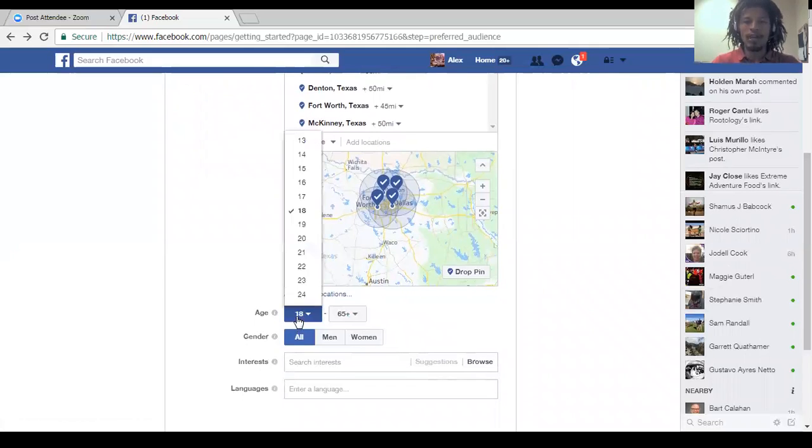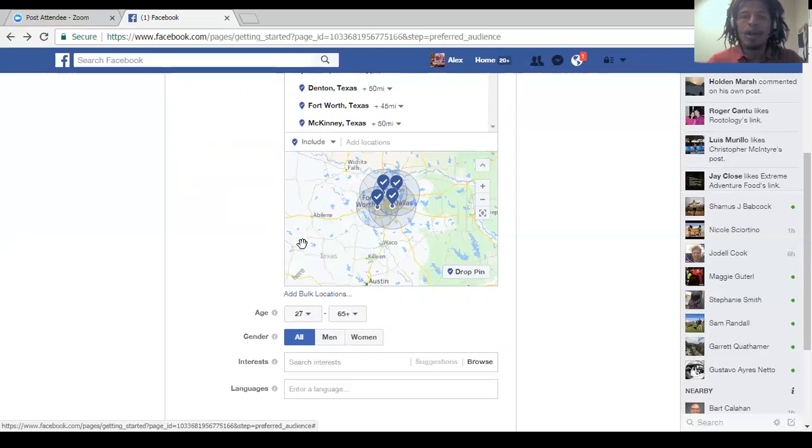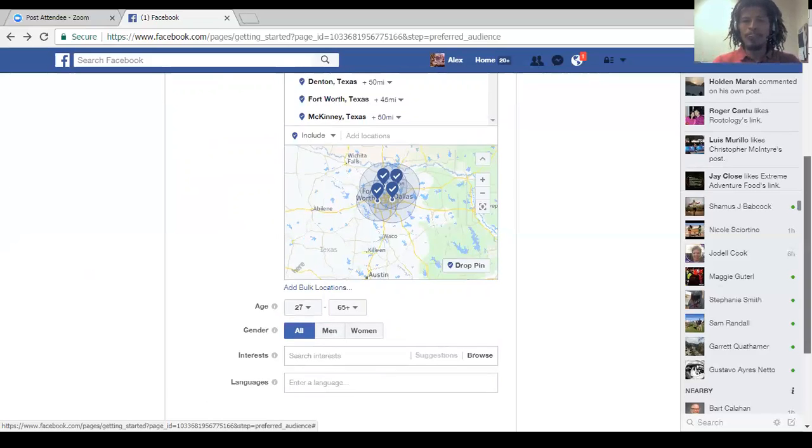Next, I'm going to toggle the minimum age to 27, because traditionally, 27 is probably a more medium age for home buyers or sellers. I'm going to put both men and women.